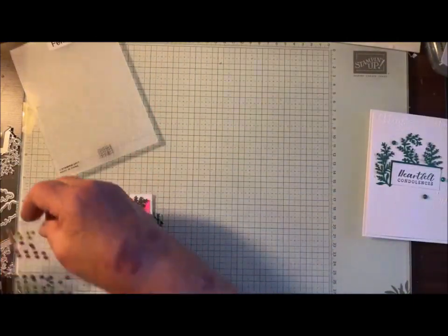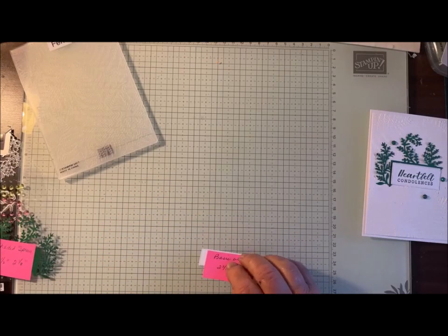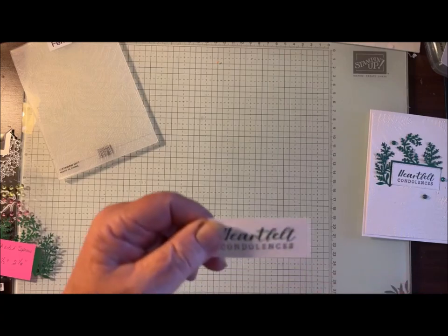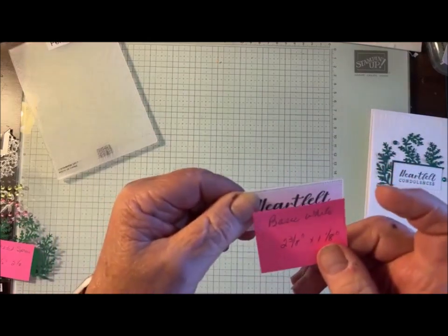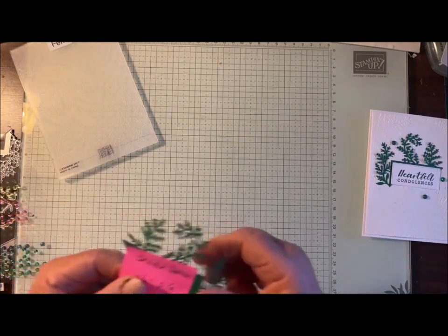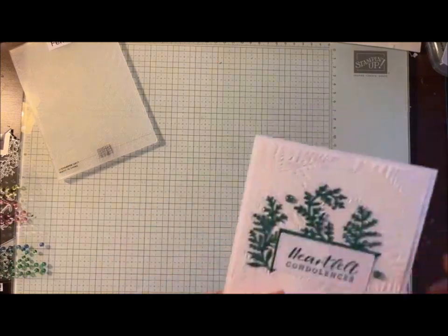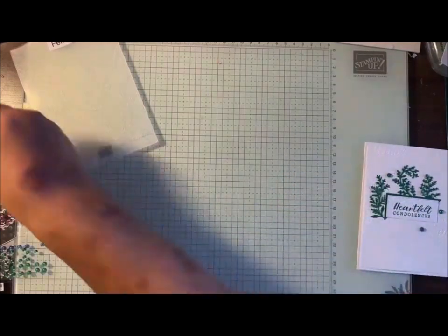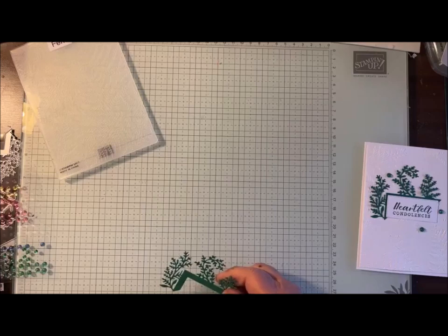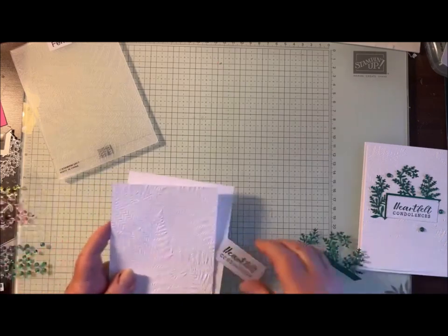And then there is a small piece for the sentiment. I used the middle die, and it's basic white. That's 2 3/8 by 1 1/8. And then for the shaded piece, I use shaded spruce for this, and I cut that out, and it's 3 1/2 by 2 1/2. So you can come back and read the directions and the measurements. I've already done everything.